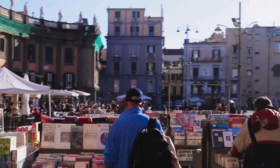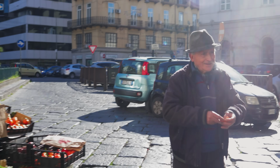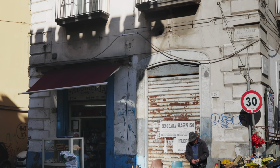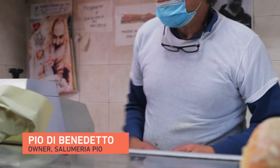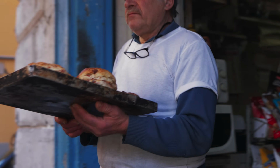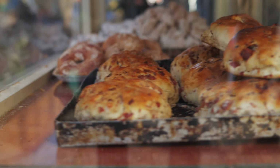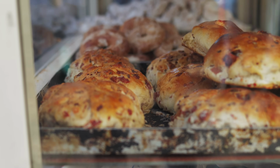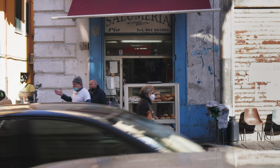It's morning in Naples. The seafood markets are open. The guy selling tomatoes on the hood of his Fiat is opening a beer. And at Sala Maria Pio, a tiny hole-in-the-wall shop on the corner, Pio di Benedetto has just pulled a tray of buns out of the oven. They're like savory scones filled with bits of hard salami, prosciutto, and cheese left over from the shop. We wanted to bring the recipe back to Milk Street, and sometimes that means we literally take something back to Milk Street.